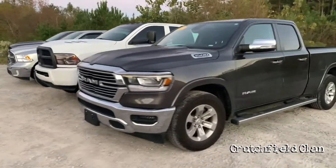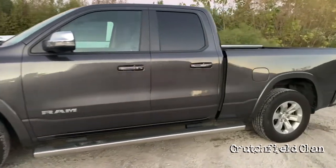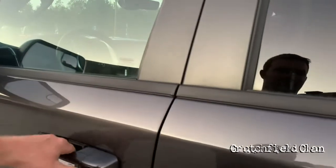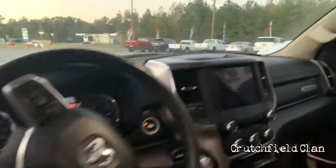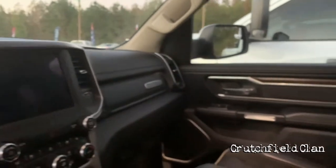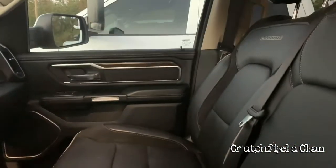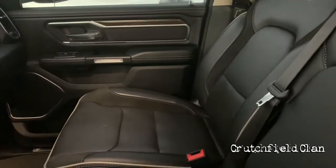This is probably, and I know I'm going to get some hate for this one because I do love GMs and I do love a Toyota, but this is probably the nicest riding, nicest interior truck that we've ever had. I've had a lot of Fords. You've got this flip-up console. You can flip up the console and seat 6. This is a Laramie. It is loaded.